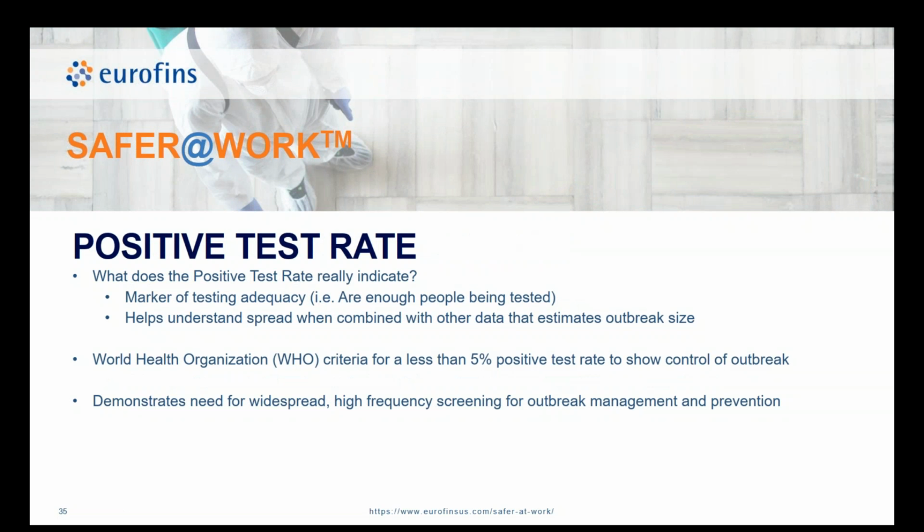So positive test rate. I hear people talk about positive test rate a lot, and I want to make sure that everyone understands what a positive test rate really means, and make sure that it gets used correctly. So positive test rates are really best thought of as a marker of testing adequacy, or are enough people being tested? And they help understand spread when combined with other data that estimates outbreak size.